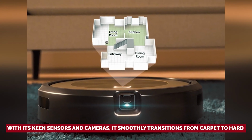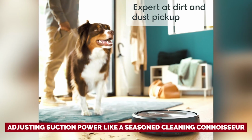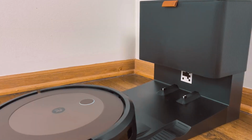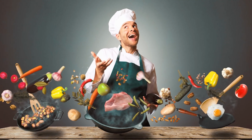With its keen sensors and cameras, it smoothly transitions from carpet to hard floor, adjusting suction power like a seasoned cleaning connoisseur. From stubborn dog hair to those elusive fine crumbs, it tackles the mess in just a pass or two. It might even take out that stray flour you spilled during your last culinary adventure.